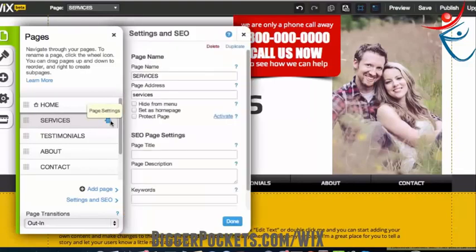So I'm going to click page settings, and change the page name to frequently asked questions because I like that better. Page address, that's like the URL. I don't want it to be /services, I want it to be /FAQs. Now I might make a page title for SEO reasons, so search engines can find it: frequently asked questions, Grays Harbor. That's my county. Page description, I'll worry about that later, but I could write frequently asked questions, Grays Harbor, we buy houses, whatever. Keywords, I could also do that. This is just so Google can help find you.